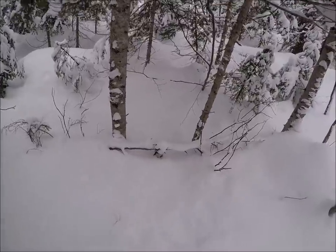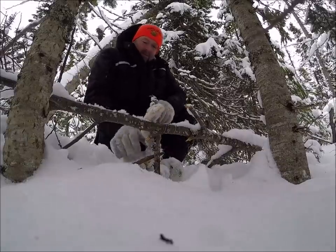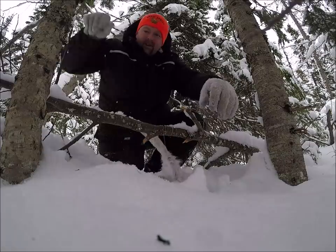Anyway, it worked this time. And actually, it works lots of times. The rabbits are scarce, but I think this is like the fourth one I'm after getting right here now.